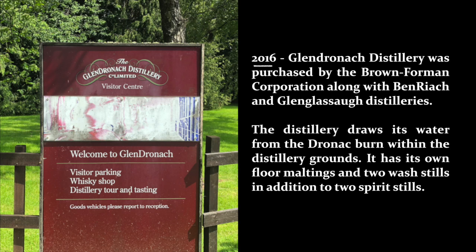The distillery draws its water from the Dronach Burn within the distillery grounds. It has its own 4 maltings and 2 wash stills, in addition to 2 spirit stills.